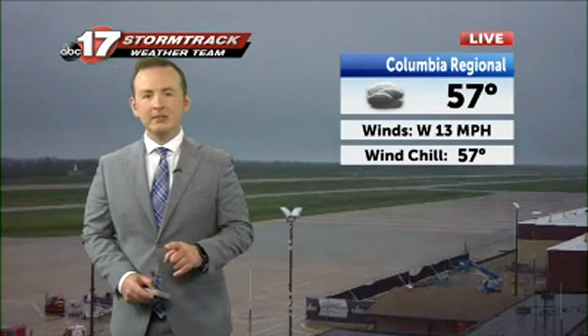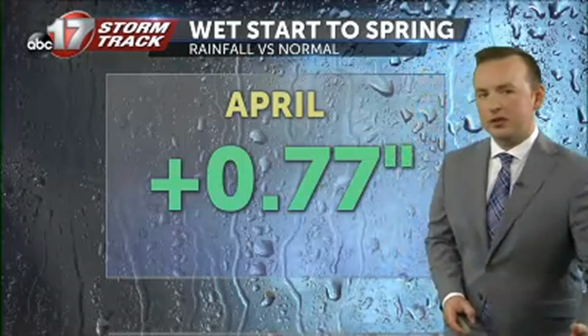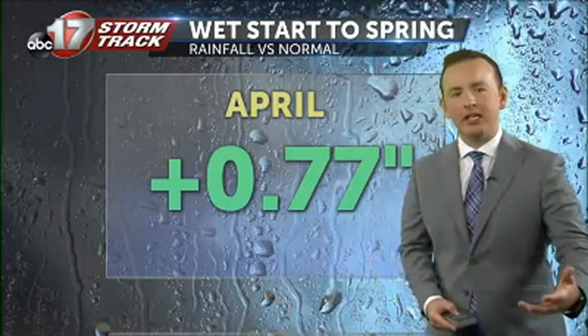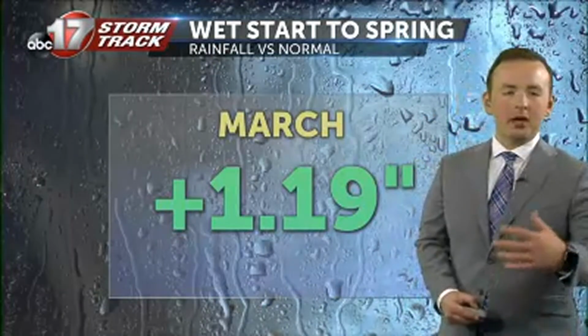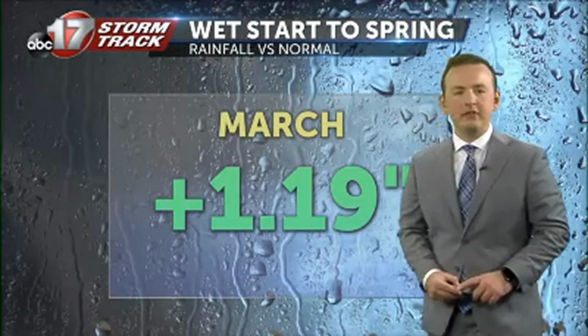But first, speaking of Columbia Regional, that's where we've recorded throughout the month of April more than 3/4 of an inch more rain than normal throughout the entirety of the month. That's not terribly much more than normal, but it is more than normal. And when you compound that with March, we're up on the last 2 months. And that's after a relatively dry start to January, maybe even February.